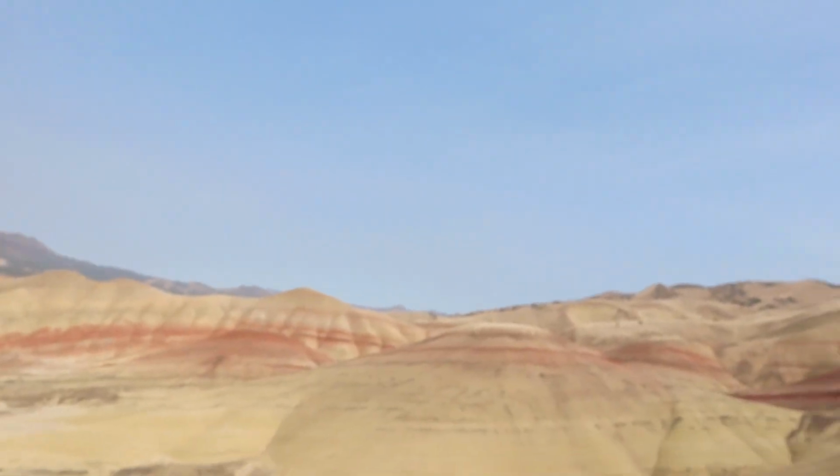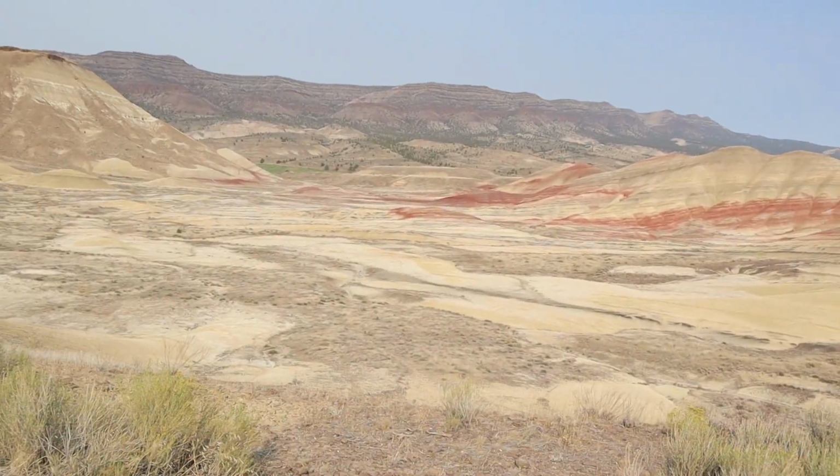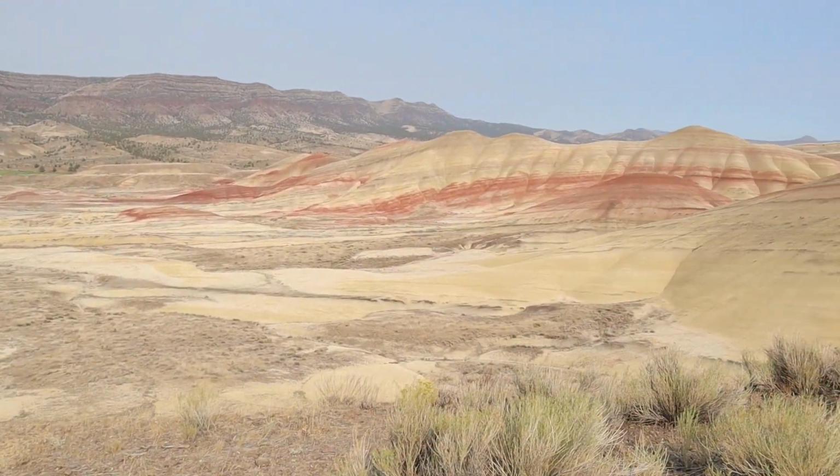So over the years they deposited all this, and as the rains came and melted off different layers, it made these stripes. And of course there's volcanic activity, so they're taking flat strata and lifting it so that you have different angles. And the color combination just makes it great to see.